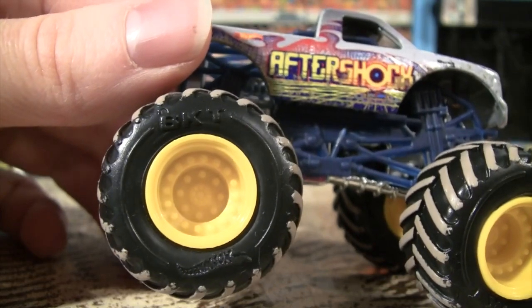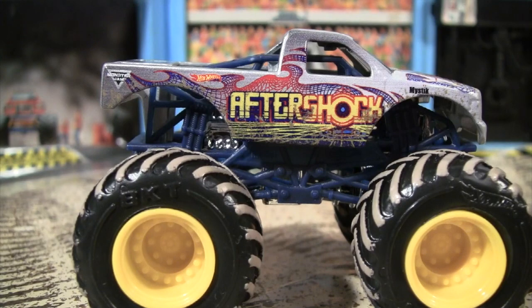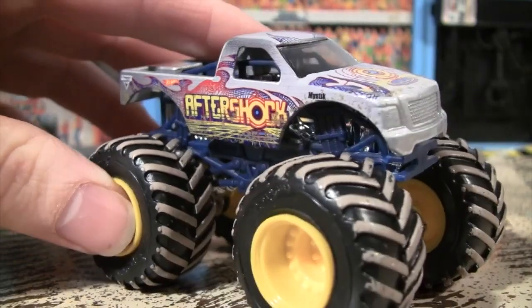Has the BKT tires. The last time Aftershock came out was in 2016 in the Stunt Ramp series. So it's been a while since he came out.